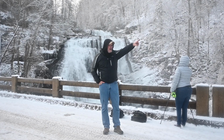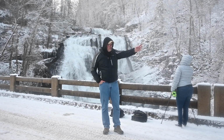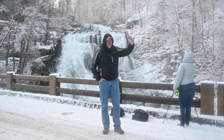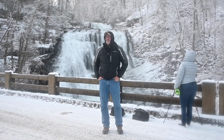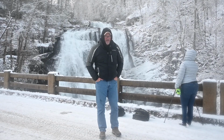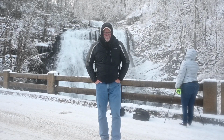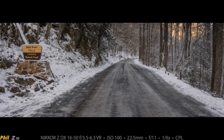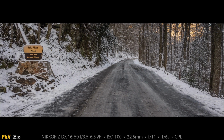The sun is starting to rise over there. I took one picture looking down the road with the Bald River sign where I started this video, and you could see the sun on the mountain in the background. We're still completely in shade here, and by the way, we got here about 5 minutes after sunrise. I was incorrectly thinking I already had a decent Bald River Falls shot in the bag and decided to make some other compositions of the area while Heather continued to work, but I should have continued to work as well.